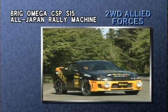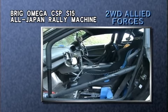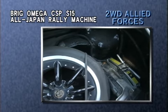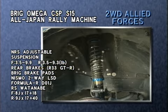The two-wheel drive forces now bring in the S15 Silvia, an all-Japan rally machine from Brig Omega CSP. The owner of CSP, Matsumoto-san, has tons of experience on the WRC circuit and modified this S15 based on his know-how.